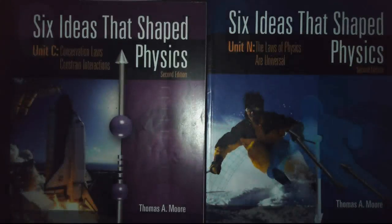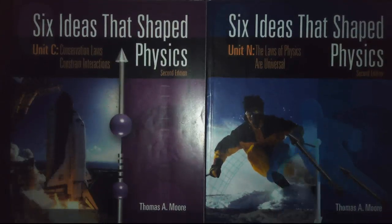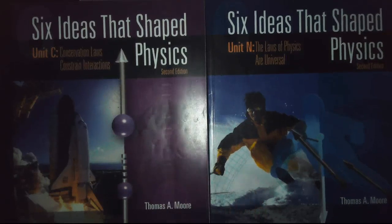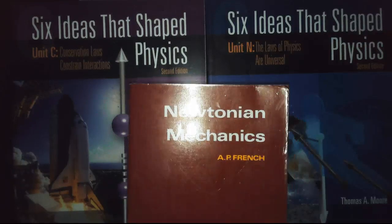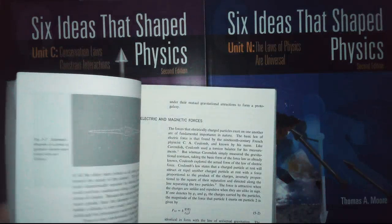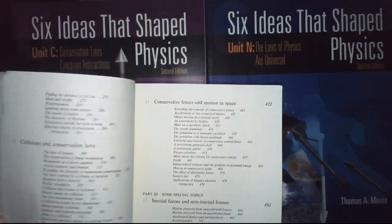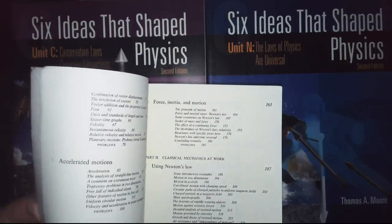Anyways, to reiterate, because I saw so many people going in saying every first year physics textbook is the same. Well, no, it's not. These are different. This is different. I've got other ones that are different, but I left them at work. So this one's pretty close to the same, but it's still different. Very, very different ways of doing things.